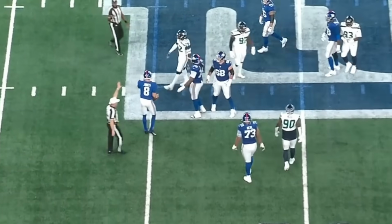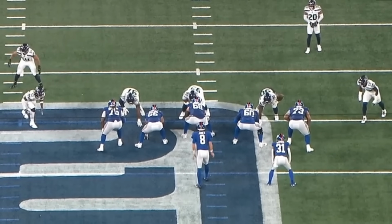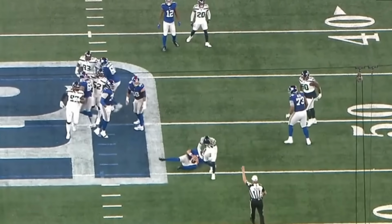This was 2nd and 5, and this was a 6-yard loss. So to me, that's a really nice shot by Witherspoon, to come off the edge, disguise the blitz, and the quarterback doesn't even see it coming. That was one of his 2 sacks that he had last night.